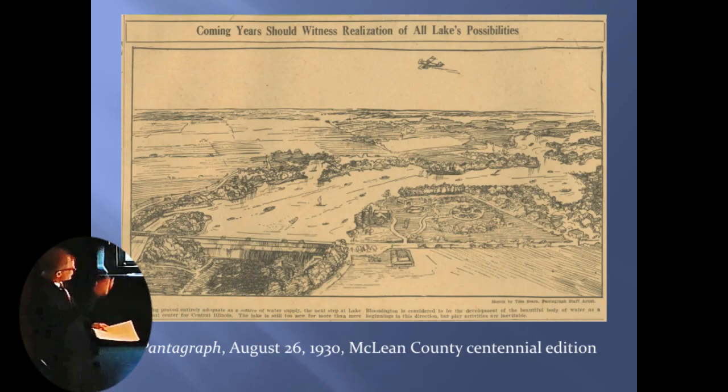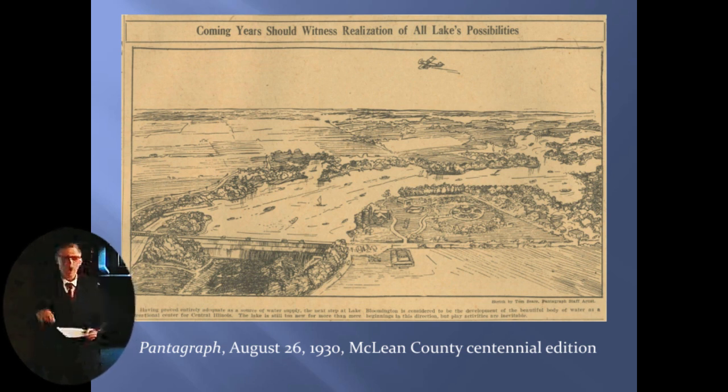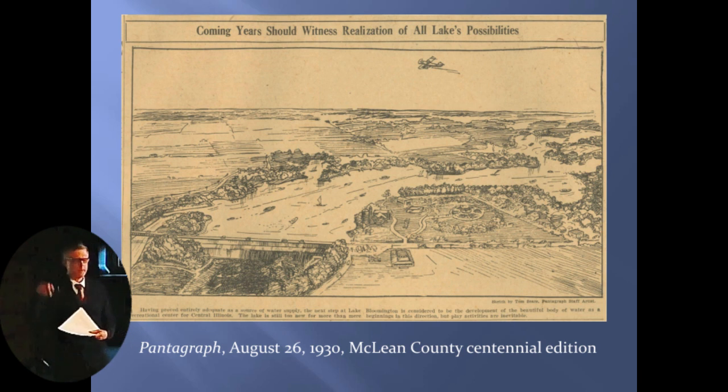And this was an illustration of the lake that ran in the centennial edition of the Pantograph, celebrating the county centennial on August 26, 1930. And the headline there is, "Coming years should witness resolutions of all lakes possibilities," right? Possibilities not only when it comes to a dependable municipal water supply, but what?